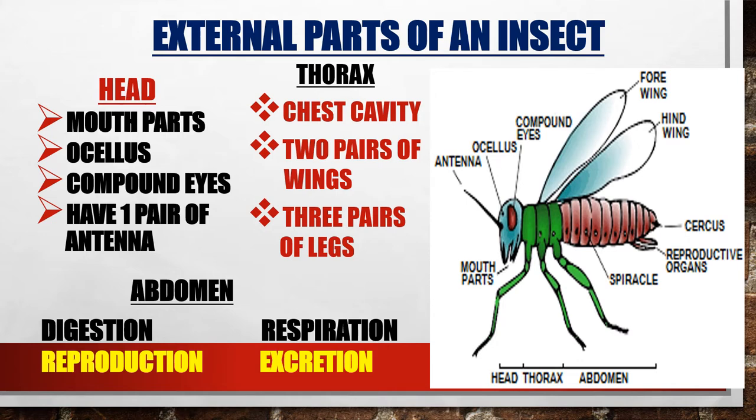And then carrying food, maybe protecting their colonies and so on. The mouth parts may also be used for carrying eggs from one point to another when there's danger or something like that.